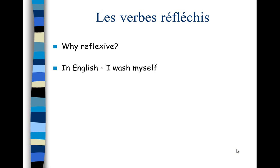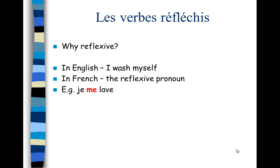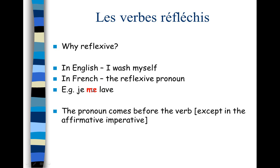In French, however, it's a little different. We have a reflexive pronoun and what are called reflexive verbs. For example, je me lave. So instead of I wash myself, we say I wash me. And of course the me bit, the reflexive pronoun, as with all pronouns, has to come before the verb. So you can see it comes before the verb, except in the affirmative imperative, and we'll talk about that later.